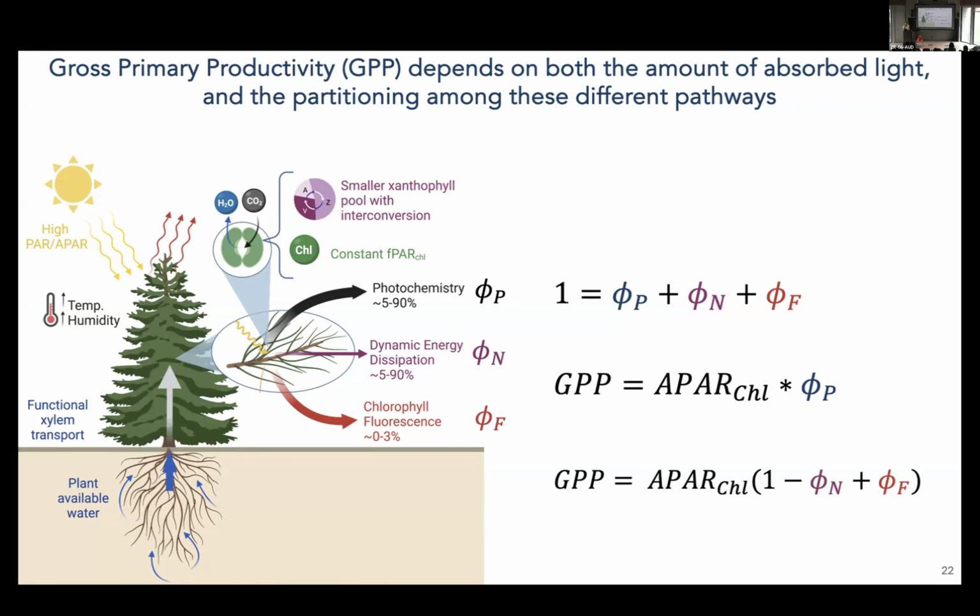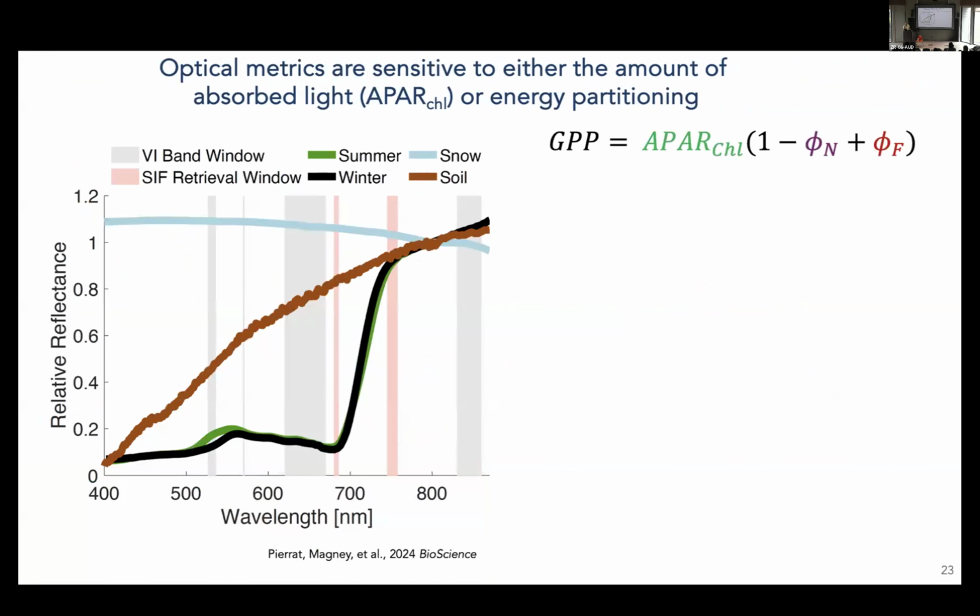So if we look at our typical plant reflectance spectrum here, this is just some data from a site in Florida. Well, actually, this is in Colorado. The black line here is the reflectance spectrum in the winter. The green line is in the summer.